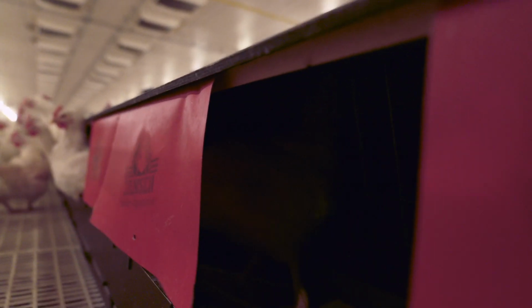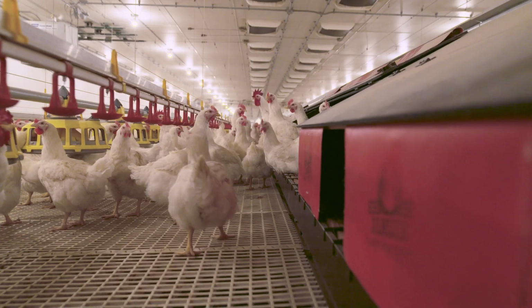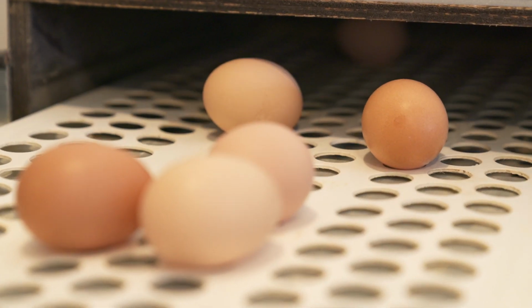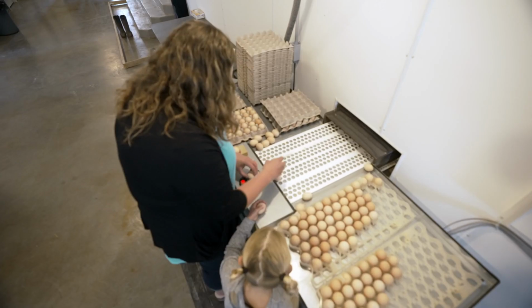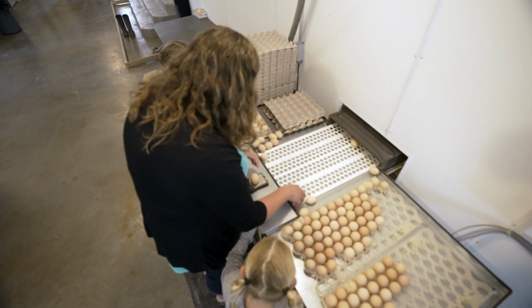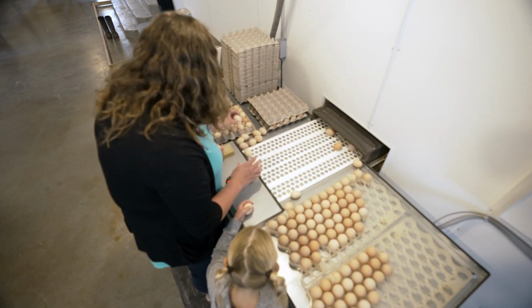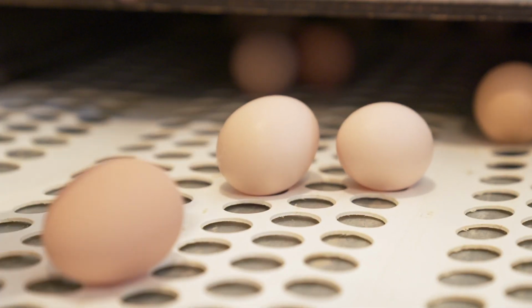The hens lay the eggs in the nest, and then they roll out. When the hen gets up, the egg rolls out from under her onto a conveyor belt, and that belt then carries the eggs into the picking area in the front of the barn, which is where we are most of the day. These are not table eggs. These eggs will go to a hatchery where they will hatch into chickens and then be used for meat products.